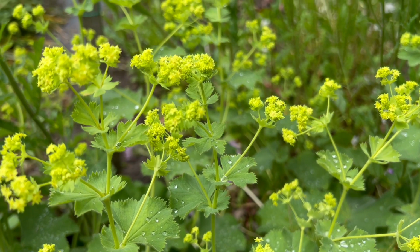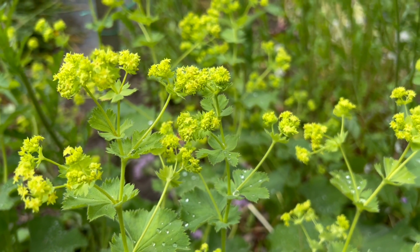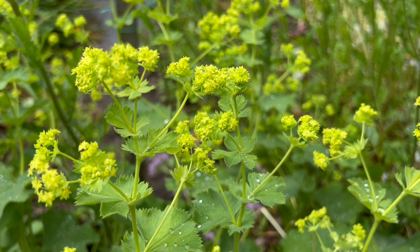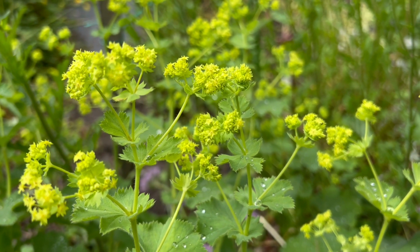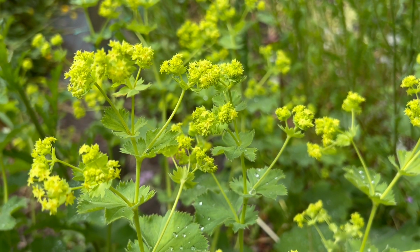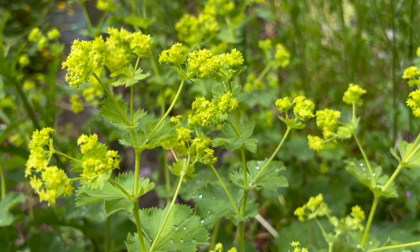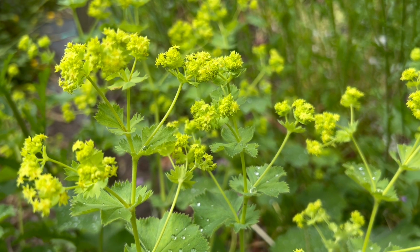Lady's Mantle is out in June, and that's another great filler for bouquets. Just lasts a few weeks in the garden. It self-seeds everywhere though, so you'll find that you've got little Lady's Mantle seedlings popping up where you least expect them. You can either remove them or you can dig them up and transplant them to somewhere that is more suitable for them to be in the garden.